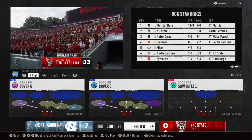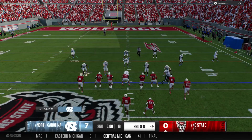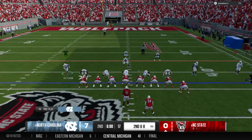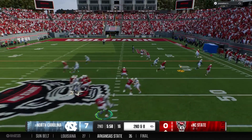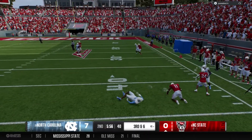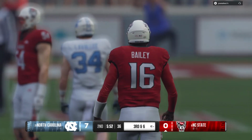North Carolina 7, NC State 0. Kept it on the ground on first down. Now back to the line. Softened him up with a run. Now to throw. Fires to the big fella. And the defense had that one well covered. Just a short gain there.